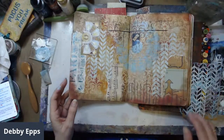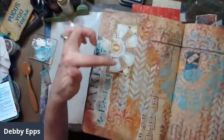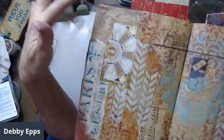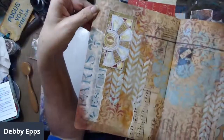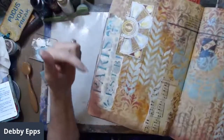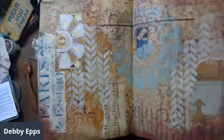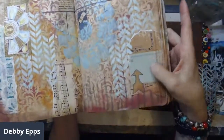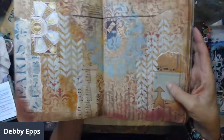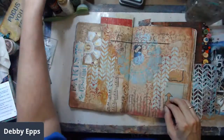Yeah, this was just something I had, like a little ephemera ad from something, and I like how it kind of had that white in it. And like I said, this was just scrap jelly print. This was some vintage scrapbook paper. So I think this one's done.